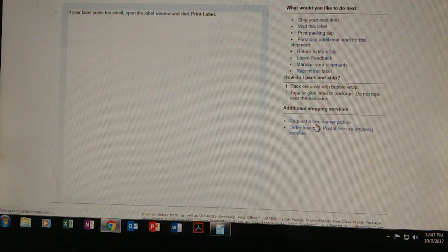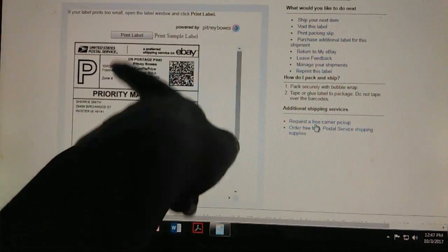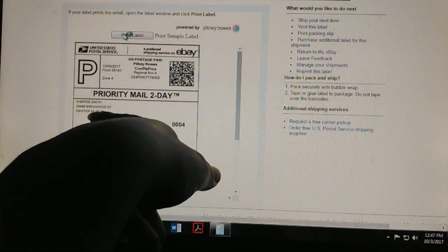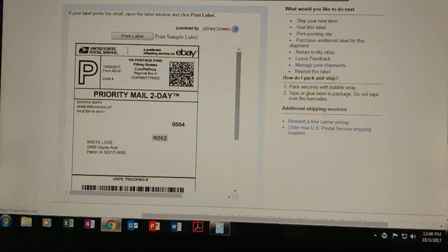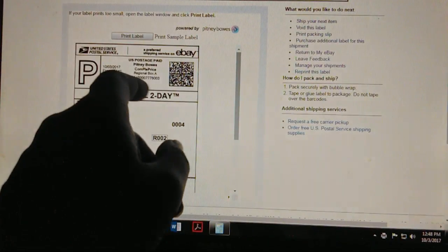The only thing you have to do to make sure you're not wasting your labels is tell it you only want to print the label. You do not want to print the receipt. Okay, so make sure you do that, and then you don't have to worry about printing out extra stuff. Okay, and I changed my landscape. I got to put it back on portrait because I was printing from Amazon, and on Amazon to eBay, the portrait thing kind of changes a little bit.